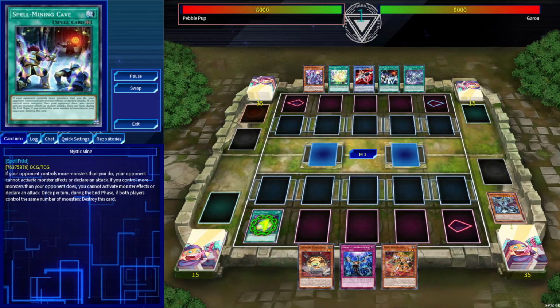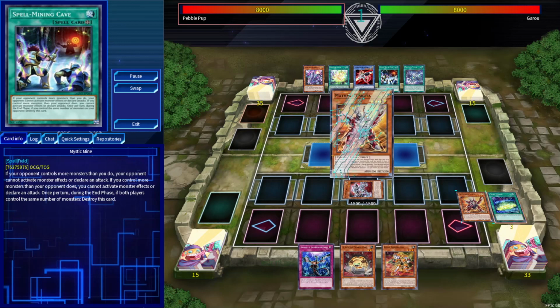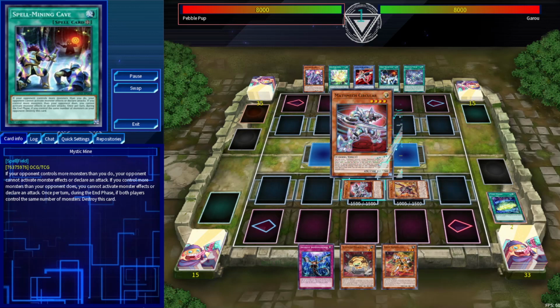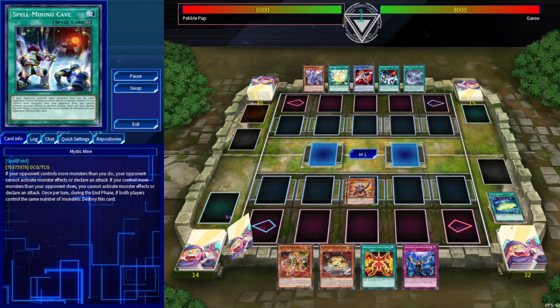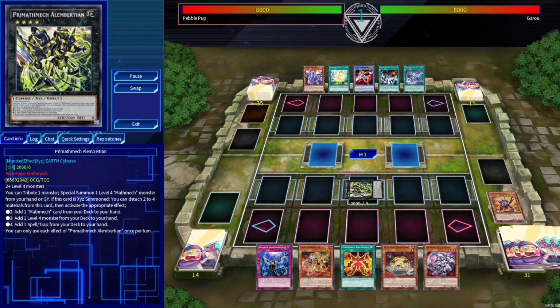We're going to begin with a copy of Cynet Mining, pitching this copy of Druisworm to grab a copy of Circular to hand, and let's do this line now, I suppose. We'll go for Circular and Sigma. We're going to trigger the effect of the Sigma, then the effect of the Circular on field to grab an equation. Next, we're going to overlay for a copy of Alimbertion and activate the Alimbertion effect in order to add from deck to hand, you guessed it, a copy of Diameter.